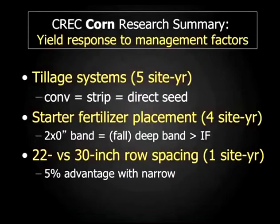In summary, the corn response to tillage systems was very similar across the 5 site years. This may have been due to a well-drained loam soil, timely planting of corn but not planting early, and also planting into residue that was modest, small grain residue, for example, as compared to corn residue.